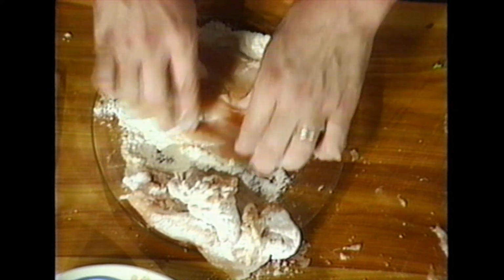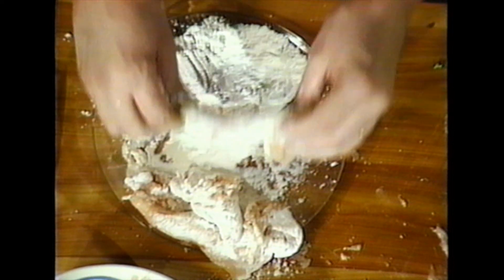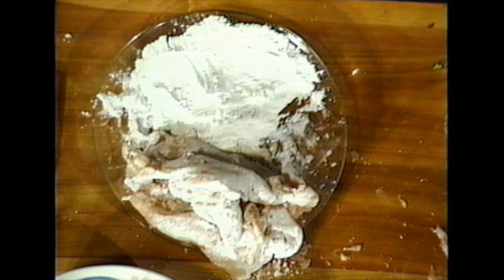And I'll get some olive oil in the pan. Did you notice I put my pan on first, on the heat? And I've not yet put any oil in it, because I want to put the oil in just as I put the food in.